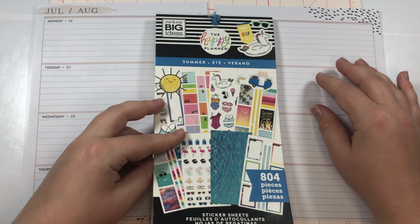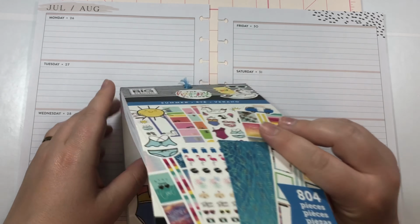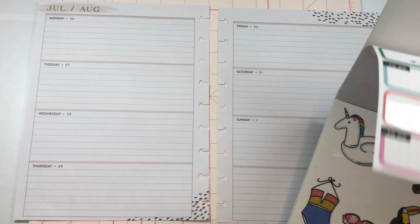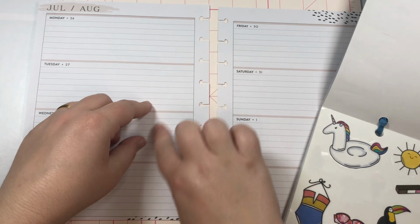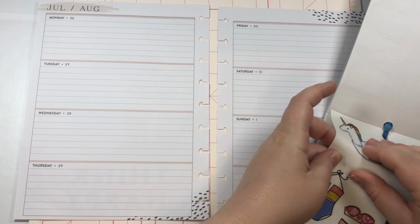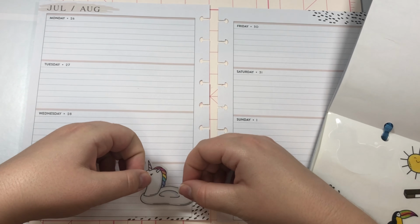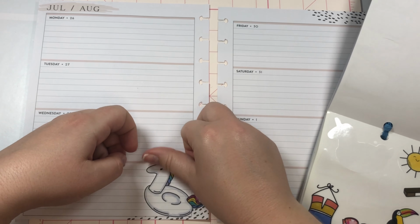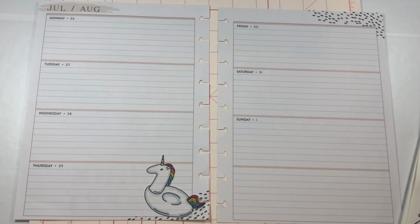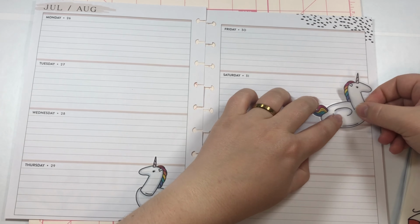So today I'm going to be doing my July 26th to August 1st journaling spread, and I'm going to be using the summer book. My plan is just to use a lot of these cute little icon stickers just chilling in the side. So that is what we are going to do. These are just super cute, and I really just want to use them for my journaling. And it'll be a nice and fun little spread to do.